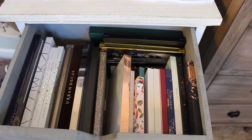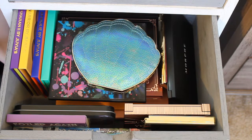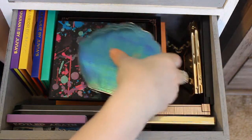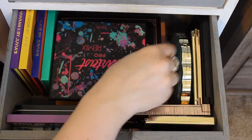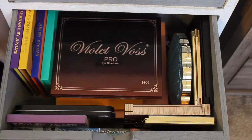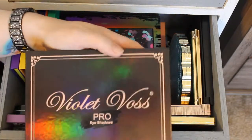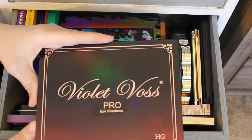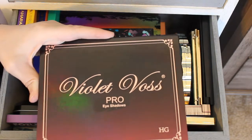Yes, I think those are the two that we're going to compare against my H palette. Okay, just one drawer down, and the palette that I think I want to pull in for H is this one right here. This came in a BoxyCharm for December. This is my Violet Voss Holy Grail palette.